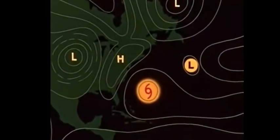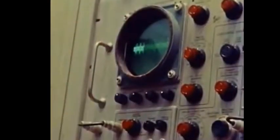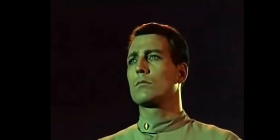The hurricane begins to shift. All available forces have been brought into play. Now we can only watch and wait.